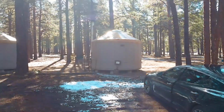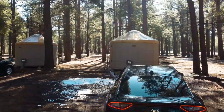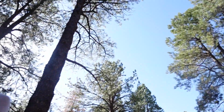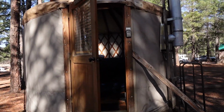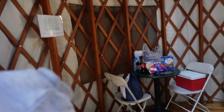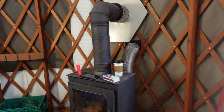This is how the yurt looks like outside. Beautiful scenery. Absolutely amazing with tall trees and no clouds in the sky. So as we walk in, you just take a step up and here it is. Basically, it is so small, but it's absolutely gorgeous.